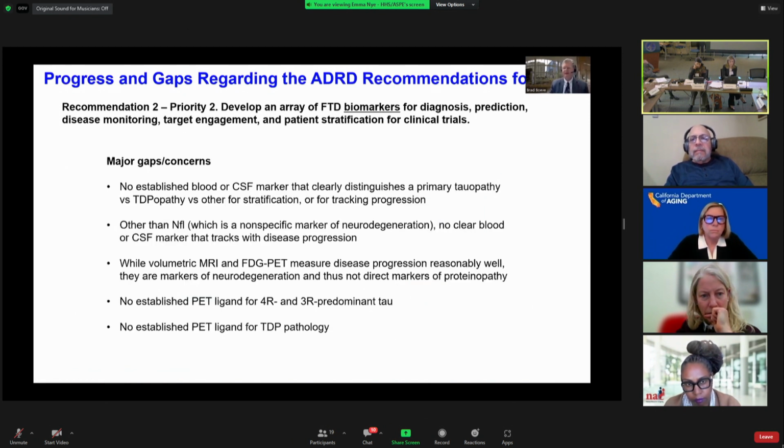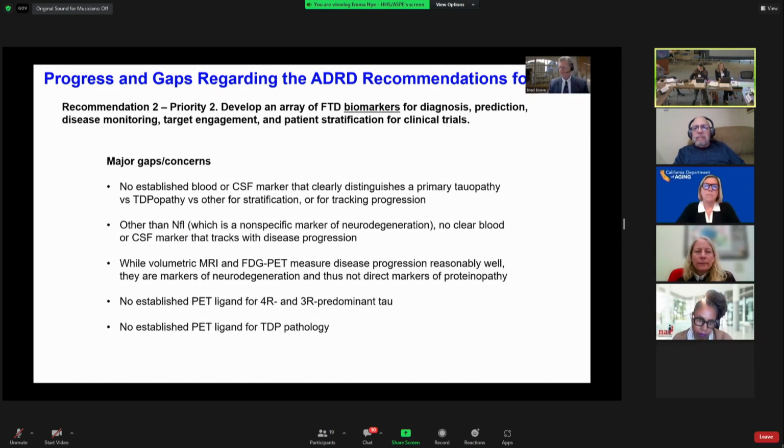So we still have some major gaps. Again, no blood or spinal fluid or PET marker that clearly identifies primary tau disorder versus primary TDP disorder, although some recent data is encouraging. Neurofilament light chain, MRI, and FDG PET all track pretty well as disease progression markers, but they are non-specific markers, and one ideally would like a more specific protein-focused marker.